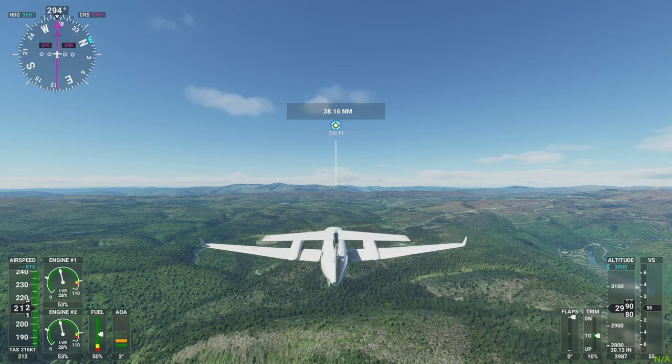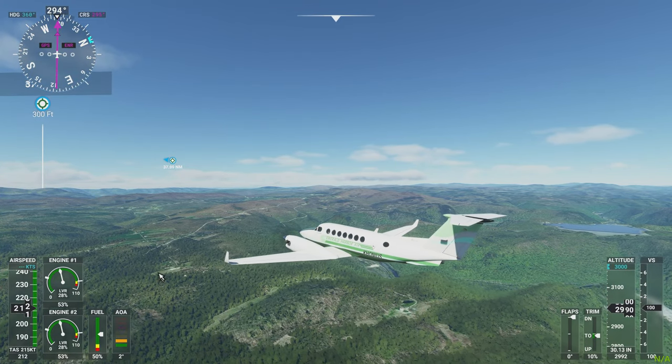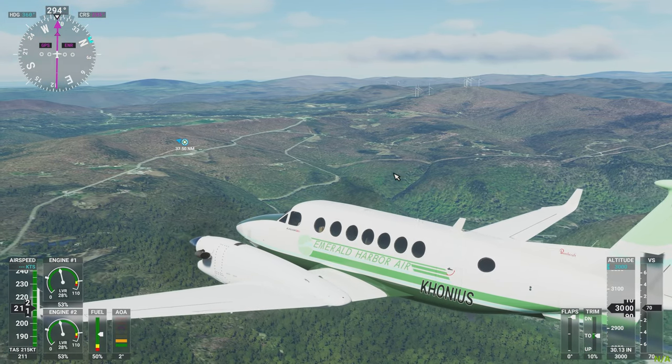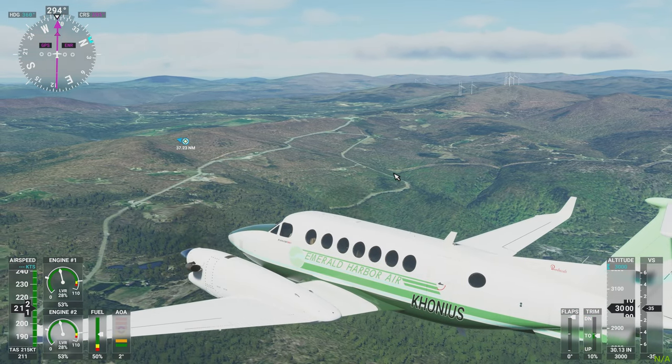Over to the right, I see some kind of, I guess, electrical generation windmills or something. I would expect them to be turning, but they're not turning. It's okay.